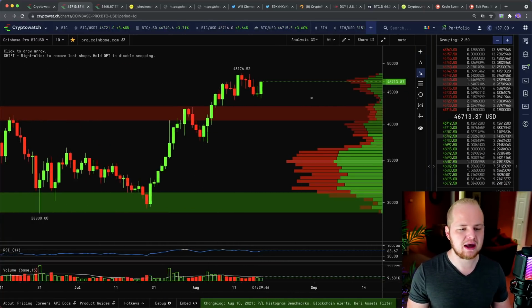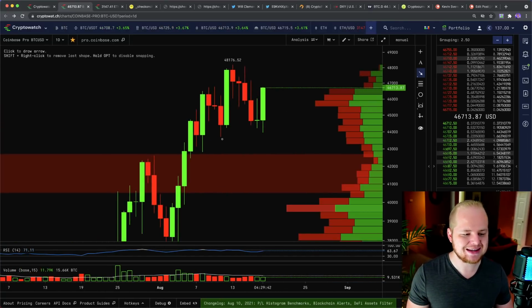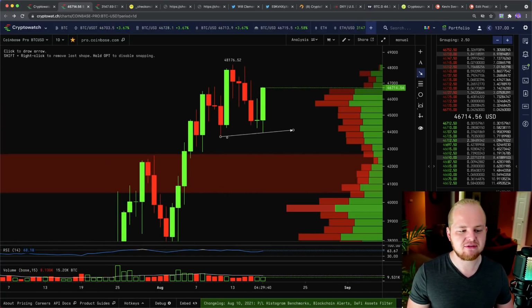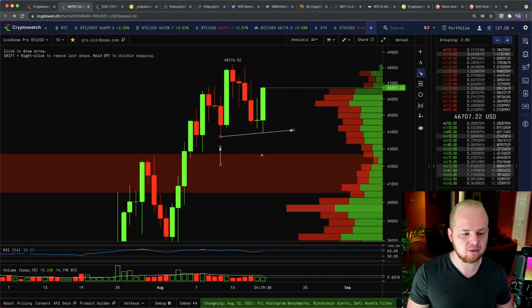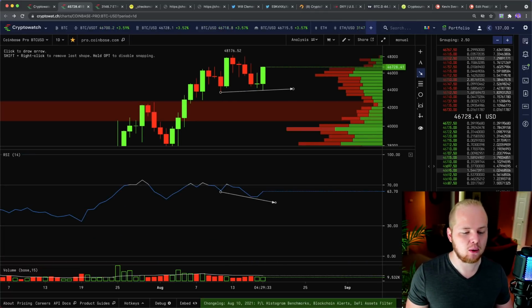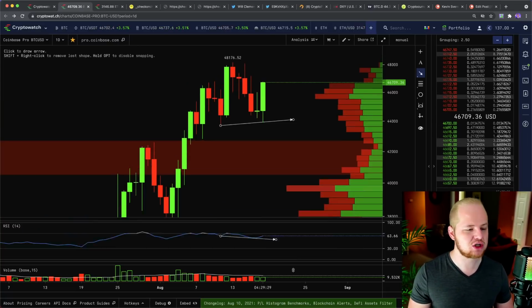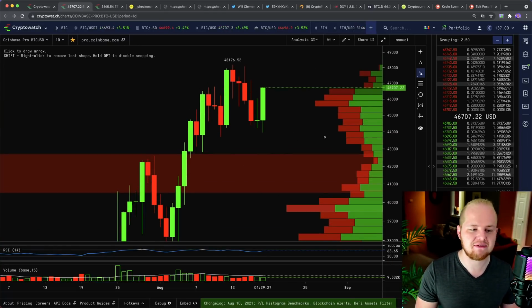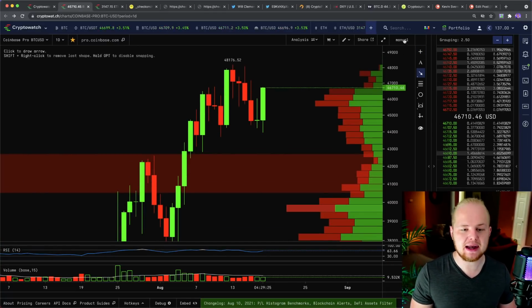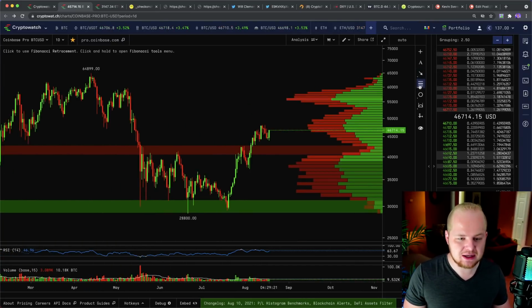But also what I found interesting is that this bounce is coming right after putting in a slightly higher low after that August 11th low, right? And if you're looking at the daily RSI, we do have slightly lower lows, and that is hidden bullish divergence. So this hidden bullish divergence on the daily chart from that August 11th low is playing out right now. So that's nice to see that the bulls are maintaining this momentum.